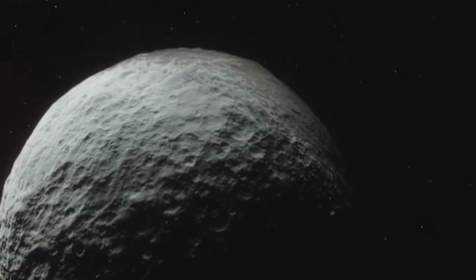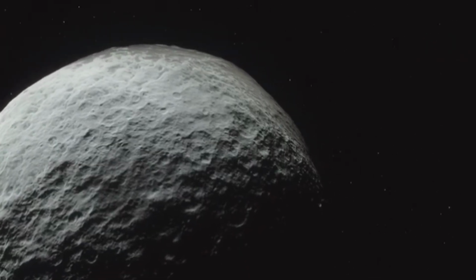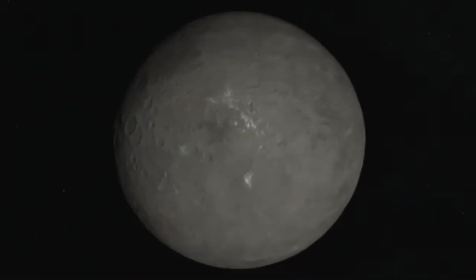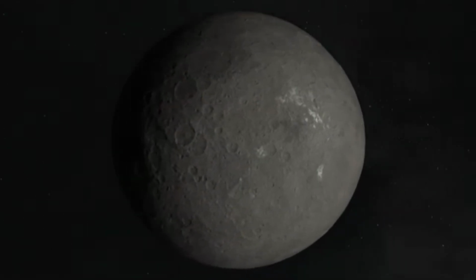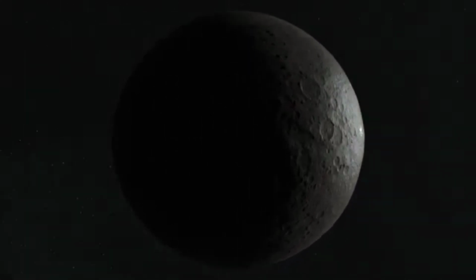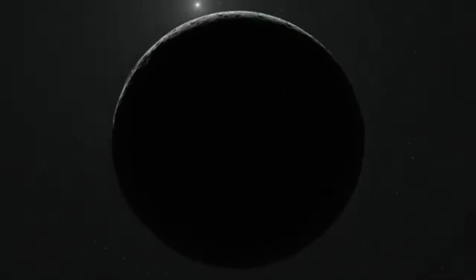Within the belt exist sufficiently large bodies with differentiated internal structures. The largest one is Ceres, the only dwarf planet in the asteroid belt. Formed about 4.5 billion years ago, Ceres orbits 2.77 astronomical units from the Sun.